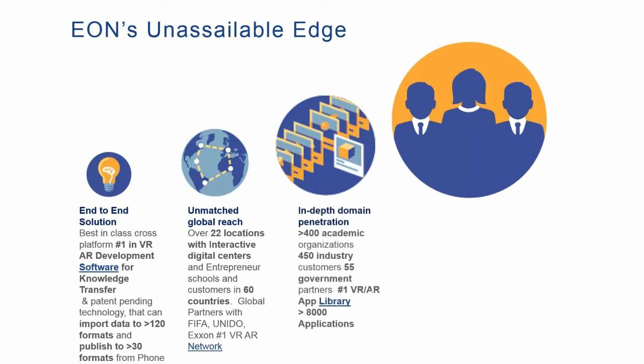In-depth domain penetration. We never develop applications or solutions in a vacuum. We always do it with the experts. Sometimes this comes from our industry customers, and sometimes from academic customers, professors, experts, and sometimes we bring them in to make sure we develop the applications in the proper way.